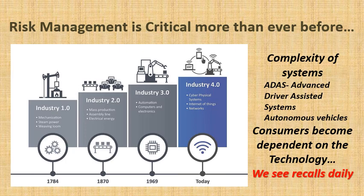By the early 1970s, around 1969, automation crept into the industry, and we saw robots, robotics, computers and electronics making greater usage in the industry, both in the actual final product as well as in the assembly and manufacturing. Fast forward to today, we see what is known as Industry 4, and it's all over. Everybody talks about Industry 4, and now there is even Industry 5.